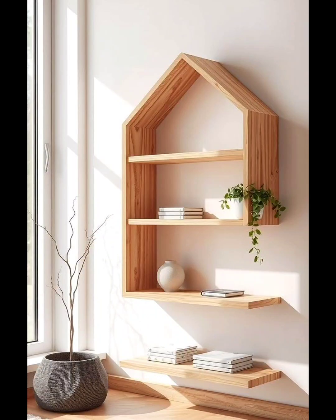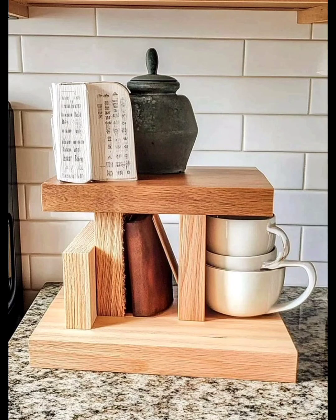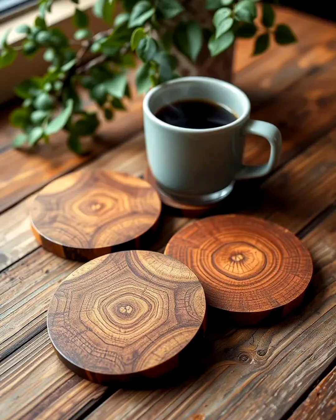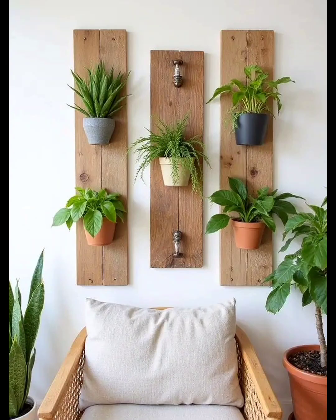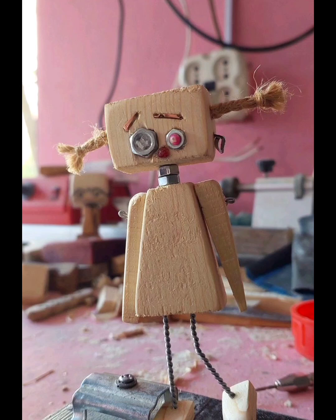There's something special about the smell of fresh cut pine or the smooth grain of a piece of oak. Wood is not just a building material, it's a connection to nature. When we bring wood into your home, we are bringing in warmth, history, and a sense of calm.